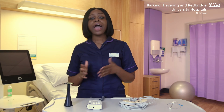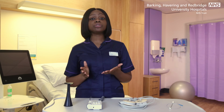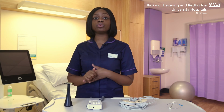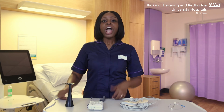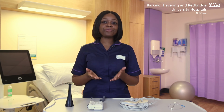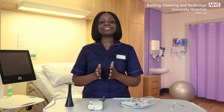Being attached to the monitor for continuous monitoring can limit your ability to move around. However, we do have some wireless machines which allow you to move around and can also be used with the pool and underwater whilst you're having continuous monitoring. Understanding how your baby is coping with labour can help the midwives and the doctors looking after you make decisions with you about the best and safest care for you and your baby.